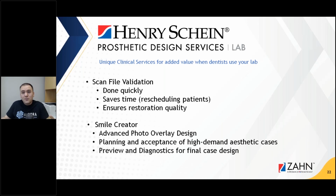So that value is really what you can bring to them and say, hey, if you work with me, I can provide scan validation for you so that when that case comes to me, you know it's going to get done 100% of the time correctly. So great tool. And the second one, which is the Smile Creator, that's the one that I personally work with.